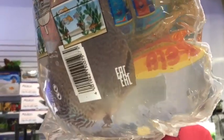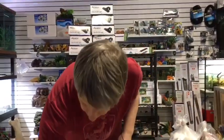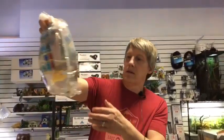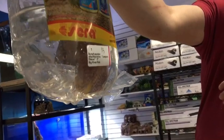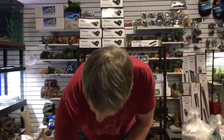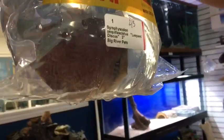Oh, look at you, Leopard Discus. You know, I got zeroed on some discus I ordered, but I forgot I'd ordered 2 different types. So there's a great big leopard. Here's another great big leopard. See him spinning with the bag there, beautiful fish. And the last fish on the order is another leopard discus. Super pretty, super beautiful discus fish.